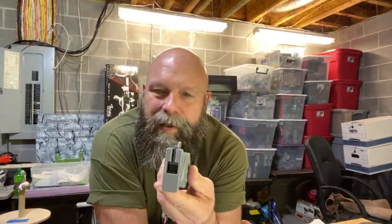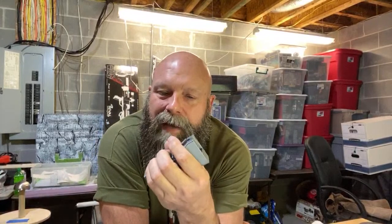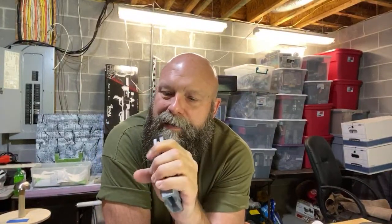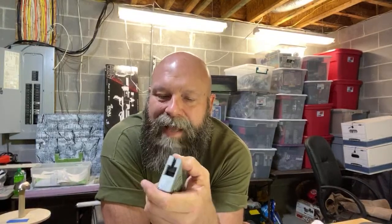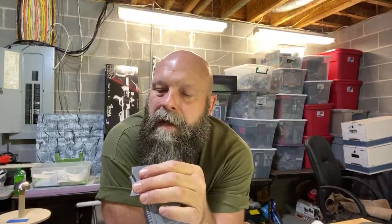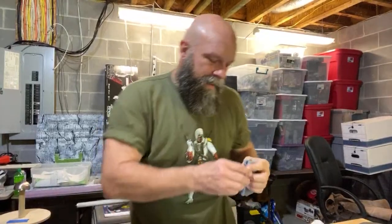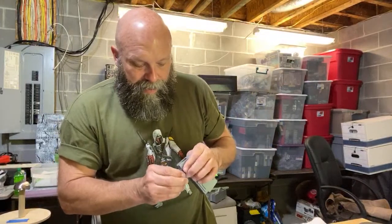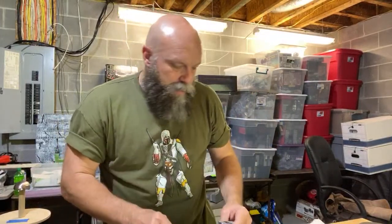But I think this will work good right there. And it also gives a little bit of play in the trigger. I like that. I dig that. Heck yeah. It's a way to roll right there. And then that way I can just put a little dab of glue on the top.